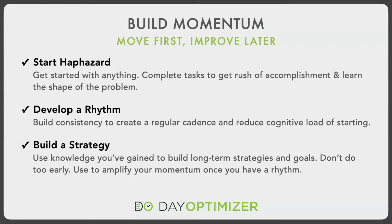And that also helps reduce the cognitive load of starting. So if I know I'm going to publish a blog post every Thursday, now I just know that's what I need to do. So it helps me keep that momentum going.